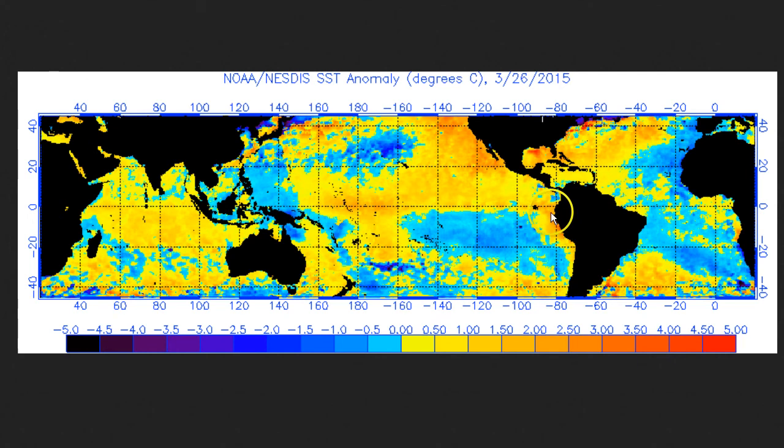Look at this. Warm water building well down the entire South American coast. The hallmark of El Nino is warm water building up along Peru. The Peruvian fishermen lose all their fish. Their catches die off because of the warmth.